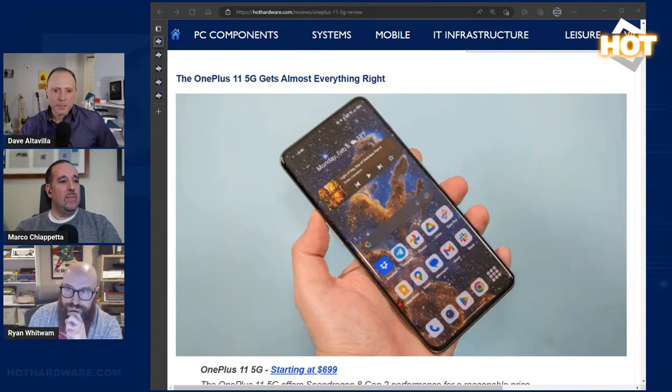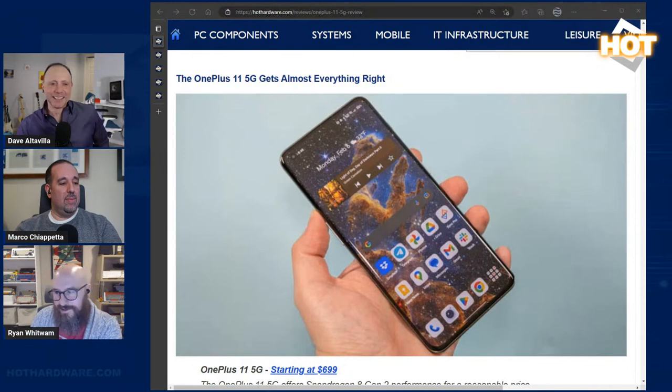The OnePlus 11 5G, we said it was a premium experience with standout value. Was that a fair headline? Because we did a little tweak magic on that for you. It's kind of a return to form for OnePlus. I think the last couple of years, I've been a little nonplussed by their phones, if you can forgive me a pun.